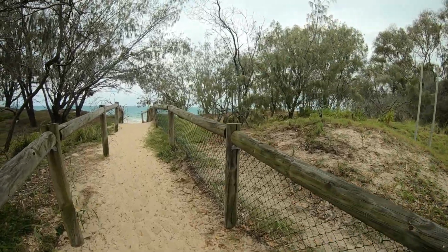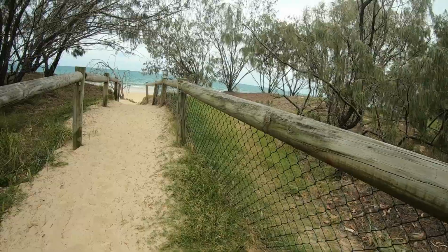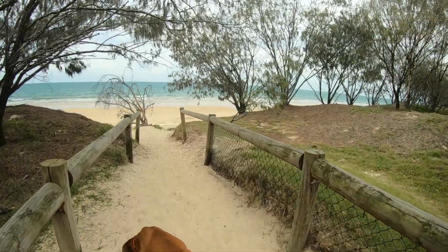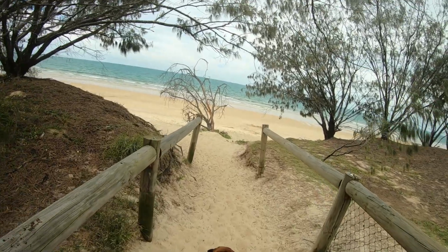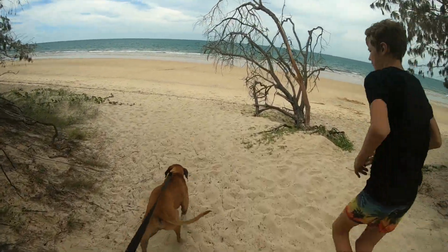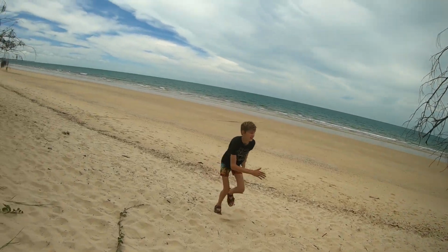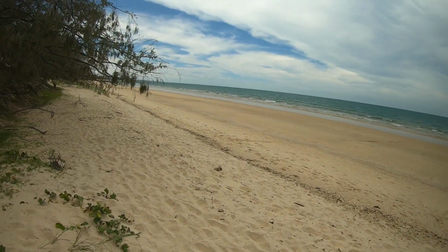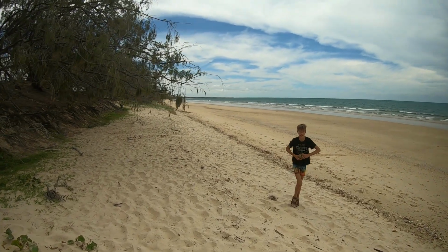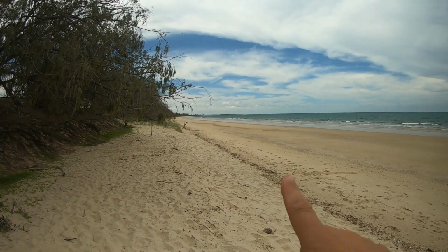Here we are at Woodgate Beach. In Burrum, isn't it, or not? I don't know. So we've just pulled up and are coming down to have a look. Dogs allowed on lead. Beach, long beach. There it is, goes way. Take the roof down, Ed. The beach goes way up there.